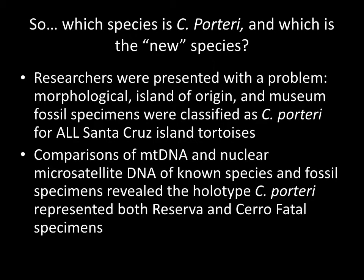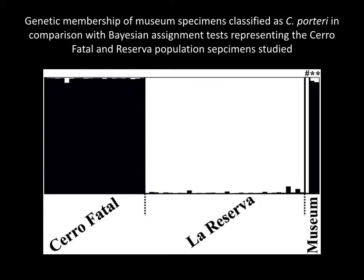So then researchers needed to find out which species, the Serra Fatal or the La Reserva, represented the original C. porteri description that was created in the early 1900s. They analyzed the museum fossils and compared them with the genetic data available to them, and they found that the museum specimens represented both Reserva and Serra Fatal populations. So the Chelonoidus porteri species description was actually describing 2 species instead of 1, which creates a problem in taxonomy.